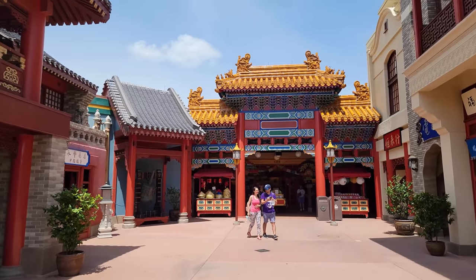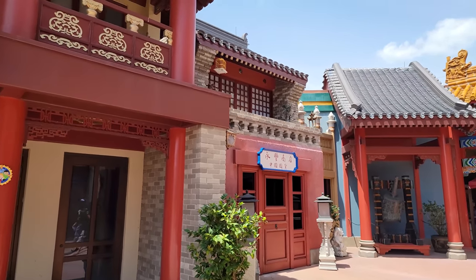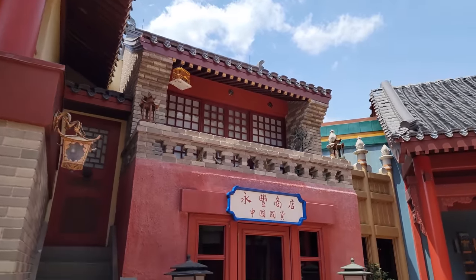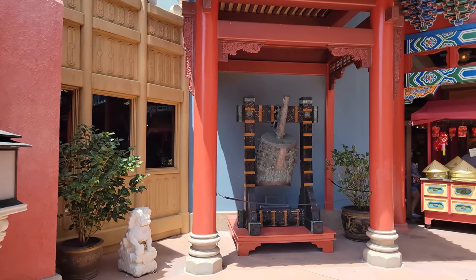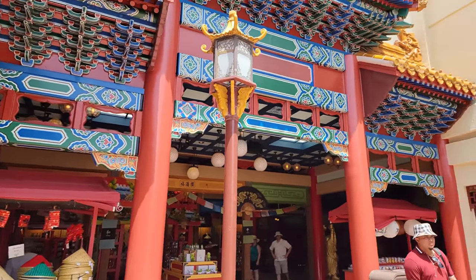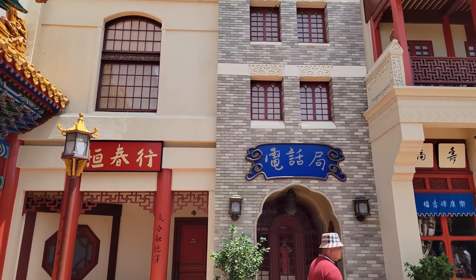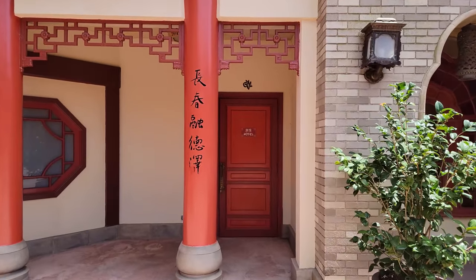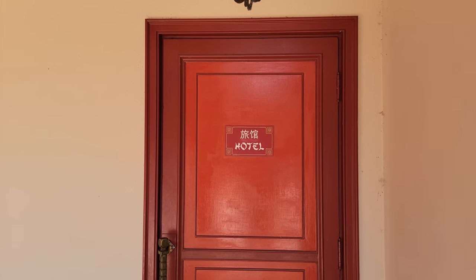A lot of people don't take the time to walk back in these countries that go back way off the beaten track. All the little details, like that little birdcage way up there. It'd be interesting to figure out what is written in those Chinese characters. By the way, if you're wondering how I know it's a hotel, it actually does have some English text there.